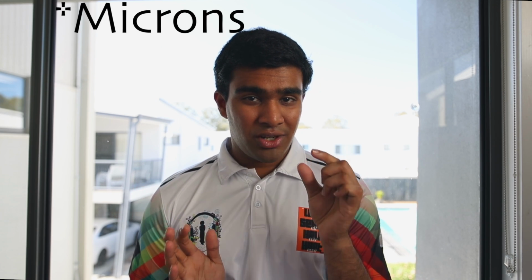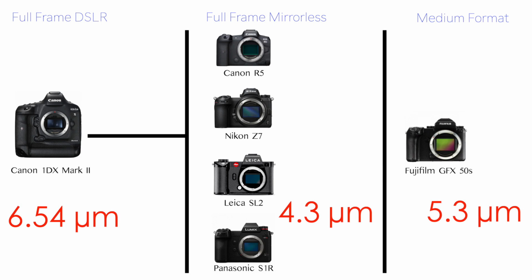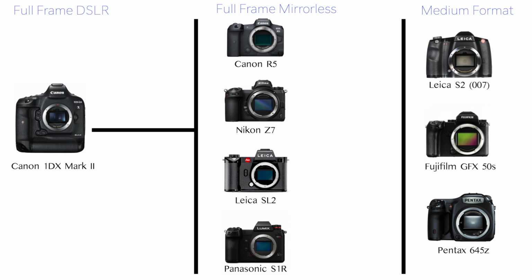However, to compare, the pixel size in the new mirrorless full frame cameras are 4.3 nanometers large. Now this is significantly smaller than the 1DX, which is 6.5. Another notable camera is the Pentax 645Z or even the Leica S2 007 model. Now these medium format cameras have really good resolution and really good low light performance. However, autofocus does take a hit, and so does a high frame rate. It can do a maximum of 3 to 5 frames per second.